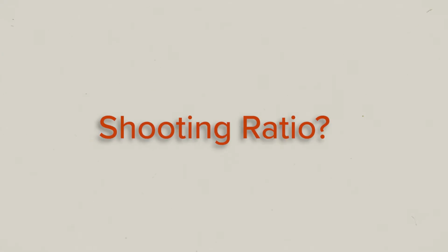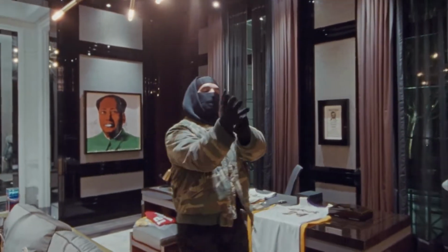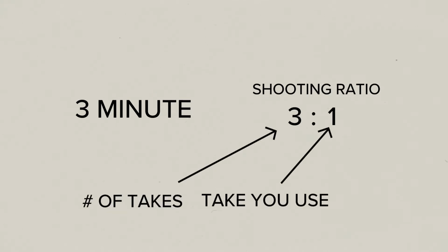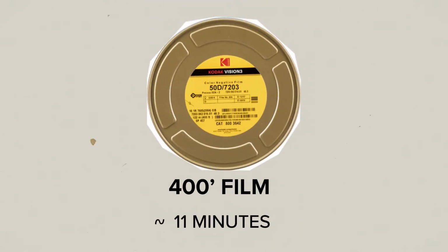What is a shooting ratio? A shooting ratio is the ratio between the total duration of footage created for possible use. To make that simpler, if you're shooting a 3-minute music video and want a shooting ratio of 3:1, then you would aim to shoot around 9 minutes worth of film. And a 400-foot roll of film gets you about 11 to 12 minutes. So you can essentially film it all with just one can of film.